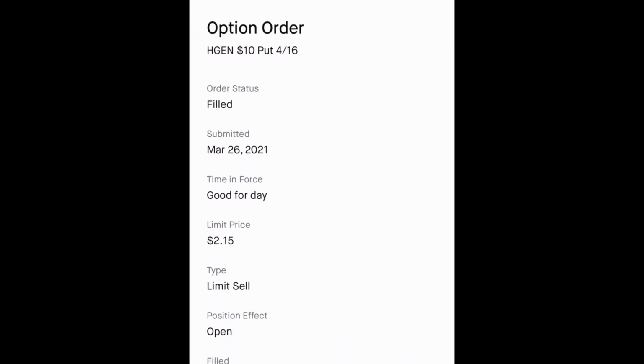Think of cash secured puts as setting a buy limit. When we set a buy limit, we usually set it below where the stock is trading. So at the time, Humanigen was trading at around $16, I believe. I saw the implied volatility was still high because I sold two other ones at the beginning of this month, and I was able to receive $200. That is a 20% return in less than 1 week.